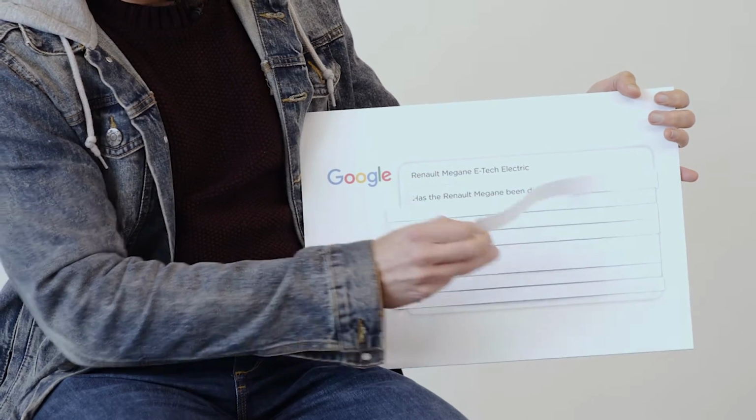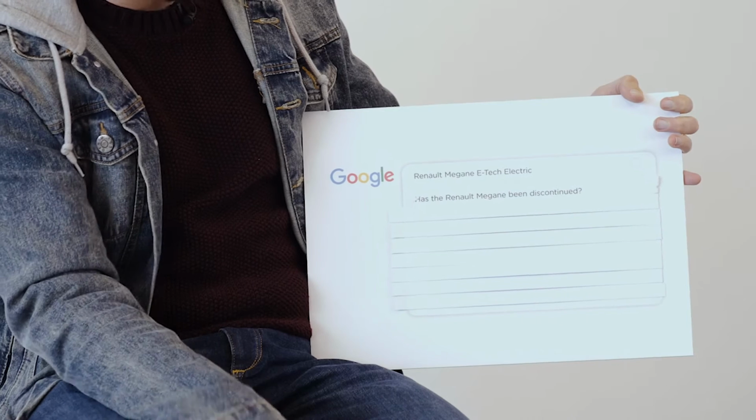First question, has the Renault Megane been discontinued? Yes and no. The fully petrol and diesel version stopped last year to make way for the plug-in hybrid version, and now the plug-in hybrid version has been discontinued too. But that's all to make way for the new all-electric Megane E-Tech.